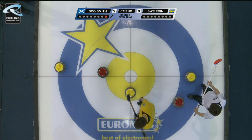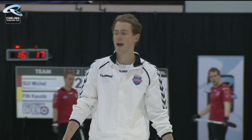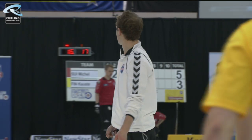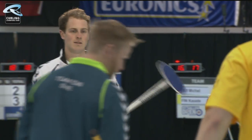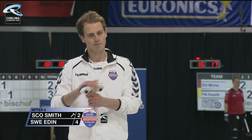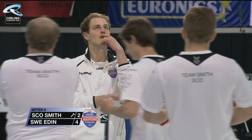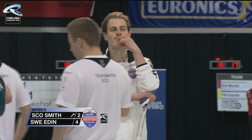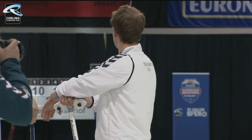Oh, gets a bit lucky there. Only rolls out with one of those, so that means still 1, but was very close. Big shot, but as you can see by the face there, an opportunity missed for Mr. Smith and the team. Slightly scratching the head, and they just have to get their heads together.